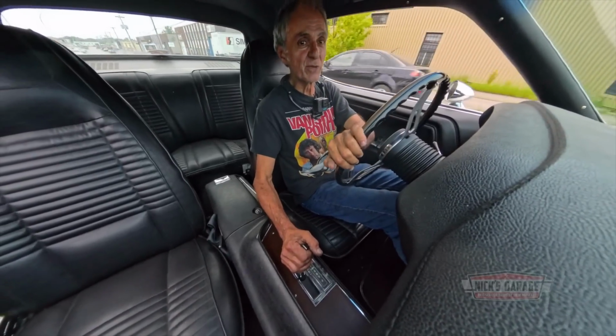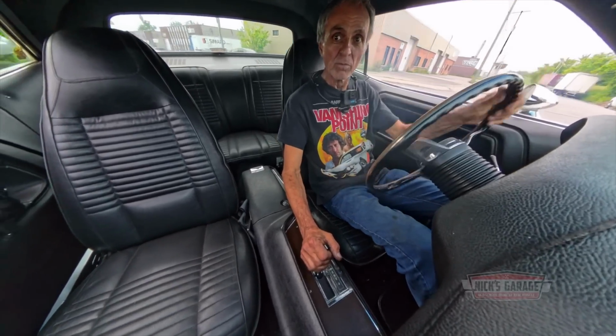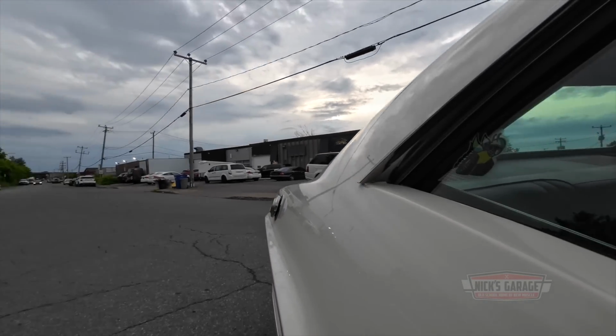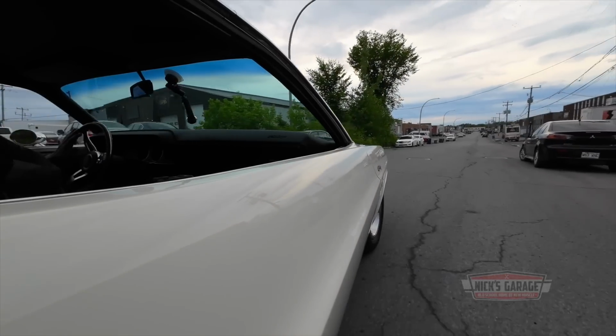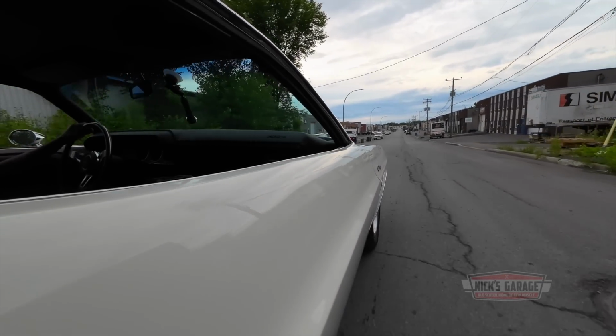You don't want to break anything, but you know what? They are taking delivery of this car tomorrow. Let's just make sure we don't break anything.